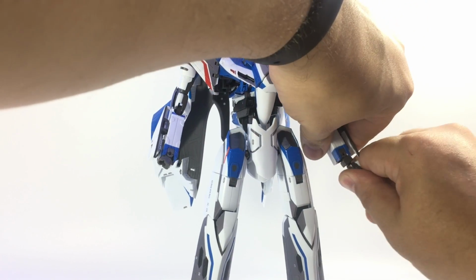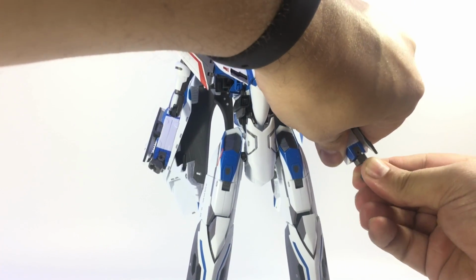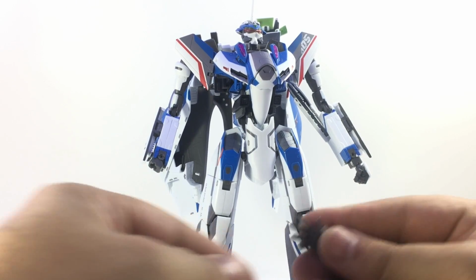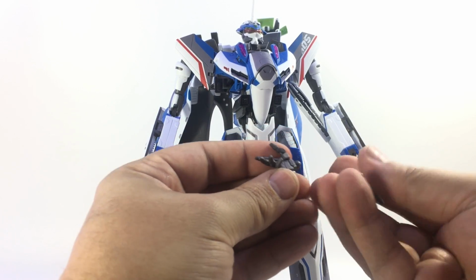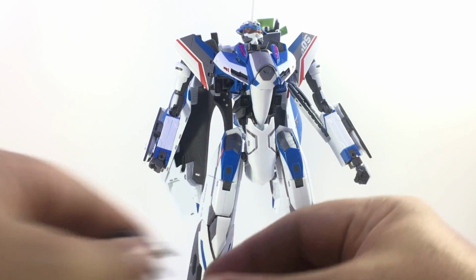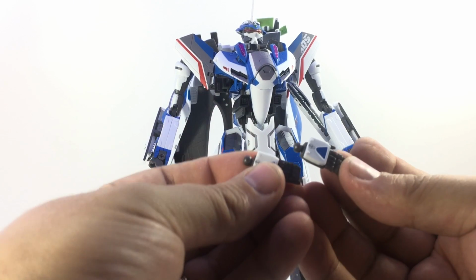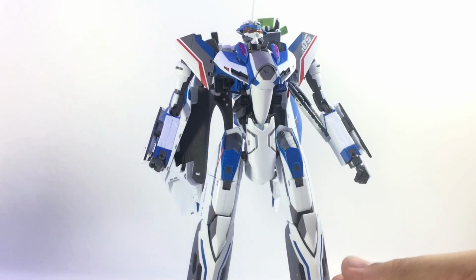Go ahead and put one of the standard fists over on this side, just to show you. And it's real easy. You just pop the ball joint out, pop it. Real simple. So you've got some open palm hands like this for each side. The transformational hands that you have to turn back into jet mode. None of the other ones will fit.